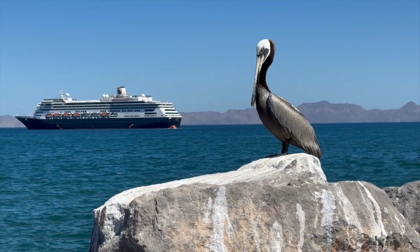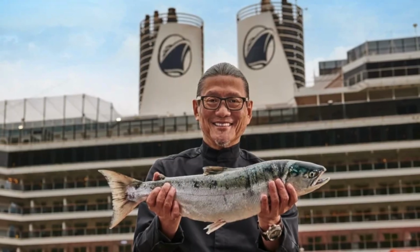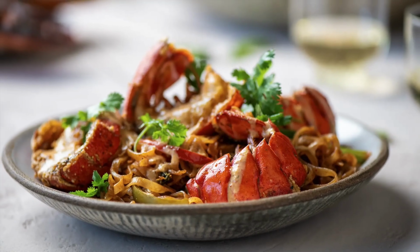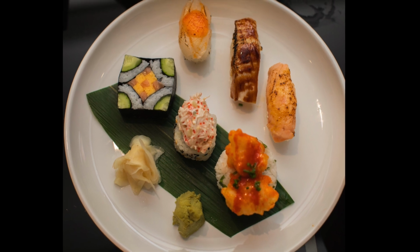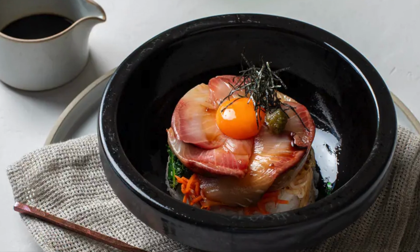During each sailing on the ship, the Pinnacle Grill is transformed at least one of the nights to host the Morimoto at Sea pop-up restaurant, which focuses on a menu of innovatively prepared seafood dishes with an Asian twist. Because this pop-up dining option is limited to just 1 or 2 nights over the course of the sailing, you'll probably want to make reservations as soon as they become available online prior to your cruise.